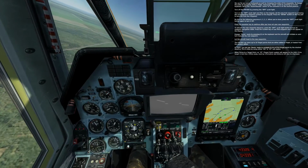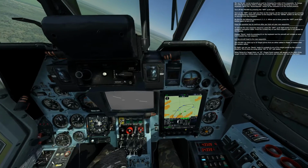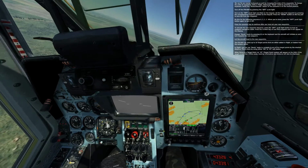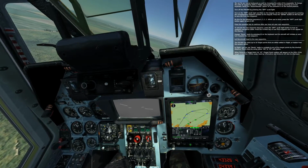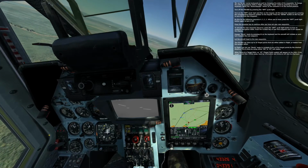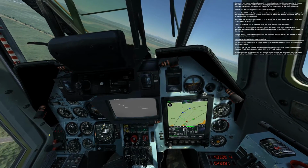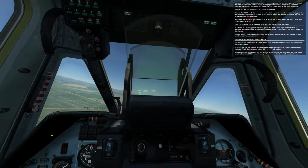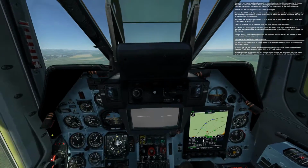The PVI 800 can store up to 10 target points that are either added in flight or loaded from the mission editor. In flight, you can use the route mode to navigate to any of the target points by the shortest distance. This is done by either DH or DT submodes. When flying to a target point, an OT or target point symbol will appear on the HUD. If the target is less than 100 kilometers away, bearing information and distance will also be displayed.